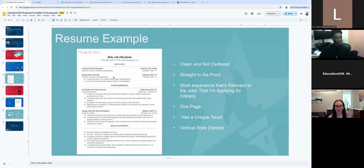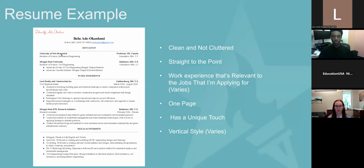So this was my personal resume. Like I said, I have my education, work experience, skills, and interests. Like Gwen said, I had it on one page. I obviously have worked many more jobs than you see on this list, but I kept it concise, so I only included the work experience that has to do with what I'm applying for. And up in my skills and interests, I don't know if you can read it, but you can see that I put crocheting, I'm bilingual, AutoCAD, and some other stuff that has to do with civil engineering. So it shows my personality a little bit. I hope you can take a screenshot or something.